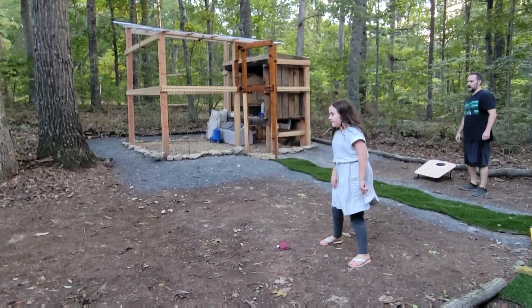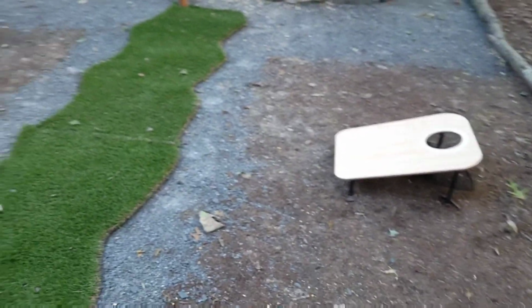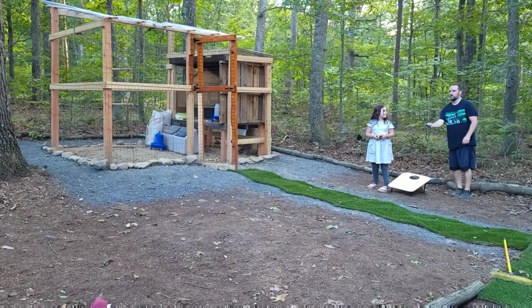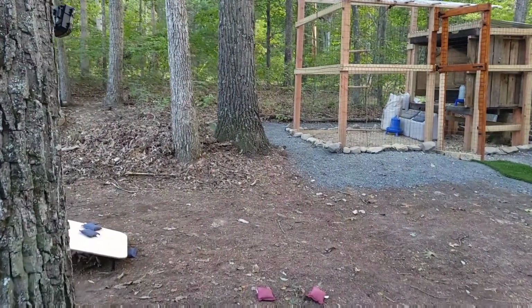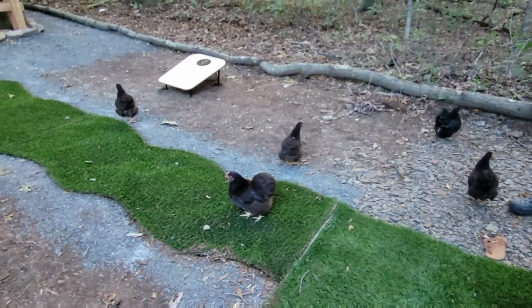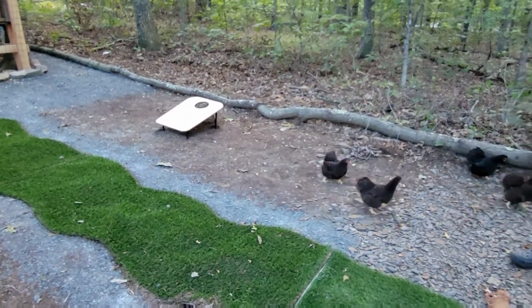Oh! What was that? Camera shot. We're trying to play a game of cornhole, and there's some girls in our way. What's going on? Thank you.